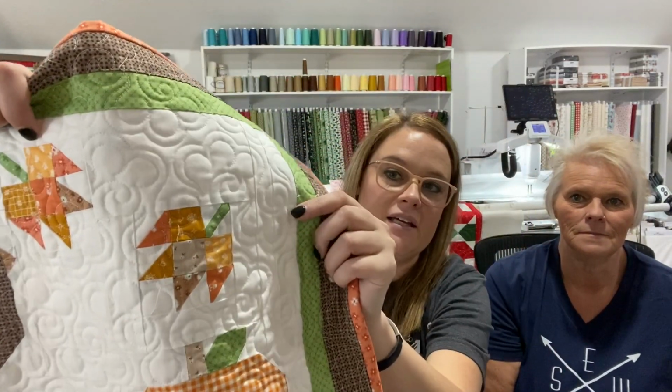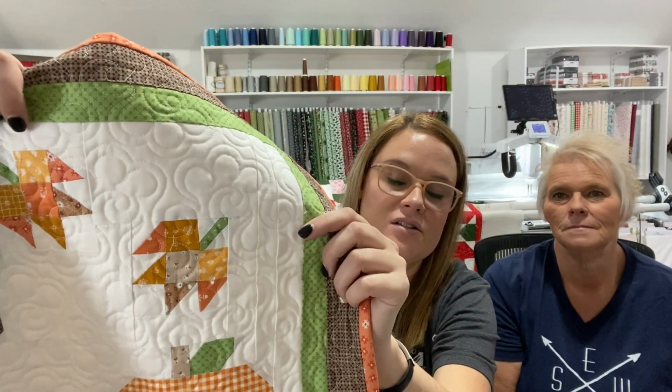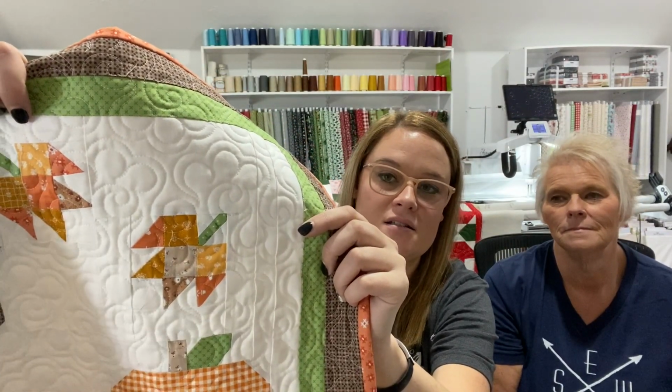But there are really tiny pieces, like the leaves here. They're 3-inch blocks. So those are 1.5-inch squares, 1 inch finished. So overall, I thought it was fun.